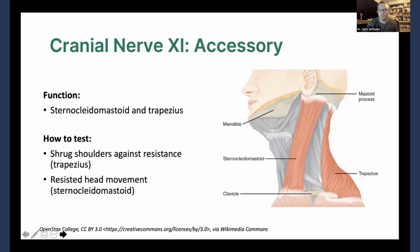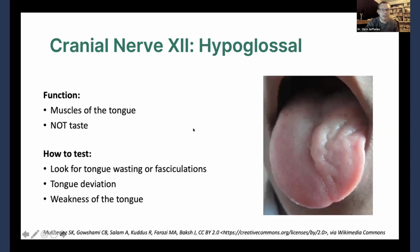And then last but not least, we're onto the hypoglossal nerve. Hypo just means underneath or low, and glossal means tongue. So this nerve was named because it arises from the bottom of the tongue. And it's responsible for intrinsic and extrinsic muscles of the tongue, but it's not responsible for taste. So remember that taste is two other nerves, two completely separate nerves. So this is just the motor function of the tongue.